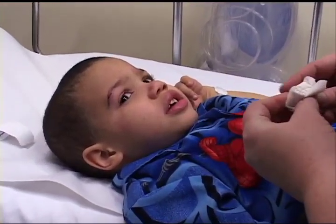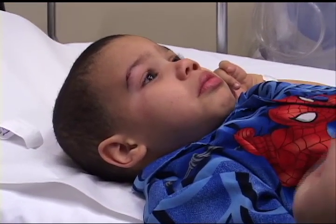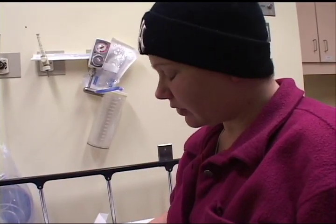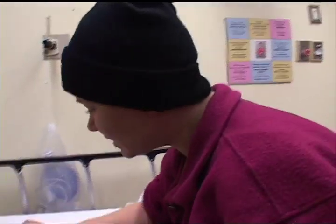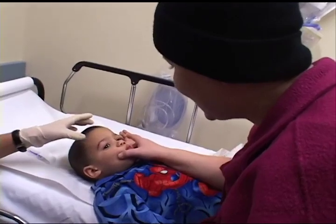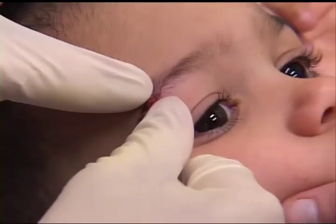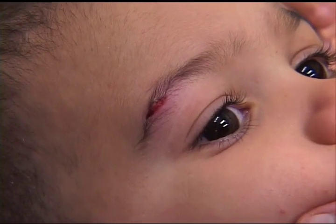And the last thing is just a Band-Aid. Thank you. Any questions at all? No, I don't think so. Okay, so Steve, I just want to make sure that this is stuck together. It is stuck together. So none of that's coming apart. You shouldn't see any more bleeding from here on in.